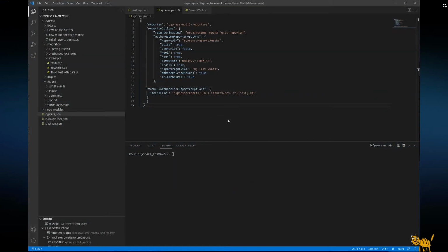So next step, we need to modify or create our Cypress JSON. Cypress JSON is a config file for our Cypress framework, and we need to do the following so that our report will be generated after each run. So please pay attention.